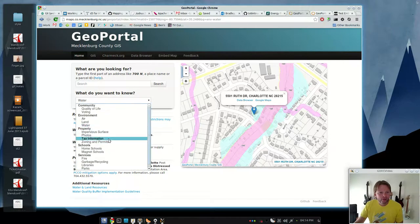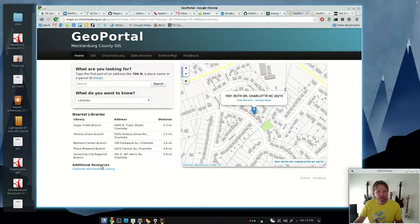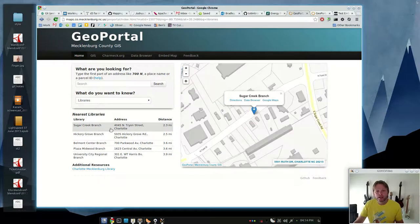And you can just pick whatever. If you get something with a location, like say, libraries, well, here are your nearest libraries and how far away they are. All of these are clickable, and you can see that hover state change on the map, and you click it, it'll show you where that location is, and in that pop-up window, you can get directions. You can click right on directions or data browser. Data browser is basically what I turned the old GeoPortal into, just for the crazy people that wanted to do all that stuff. Or you can pull it straight up on Google Maps.